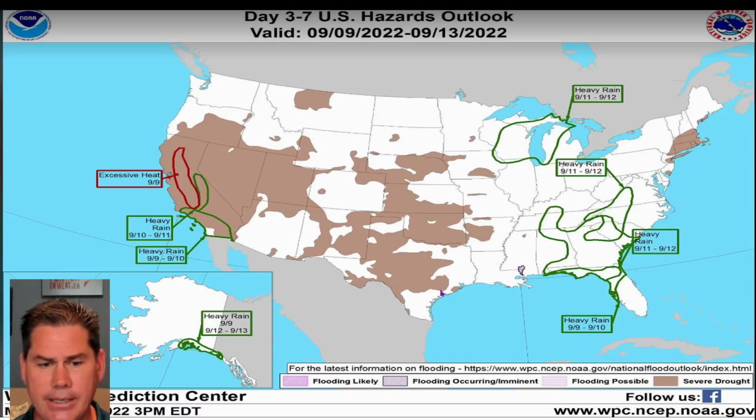So here's the overall setup of the next 7 days. So yes, we still have to deal with the intense heat really for today, tomorrow, going into Friday. But then by Friday, we've got that heavier rains moving into Southern California, and that lasts into Saturday. So we'll definitely be on high impacts down here into portions of Southern California.